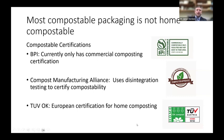And then the US actually does not have a certification for home composting. So companies now are using the European version, which is the TUV. So you see this OK Compost for home. If you see that, then that does mean it can compost in your backyard. But that's a European designation because we do not have one right now in the US.